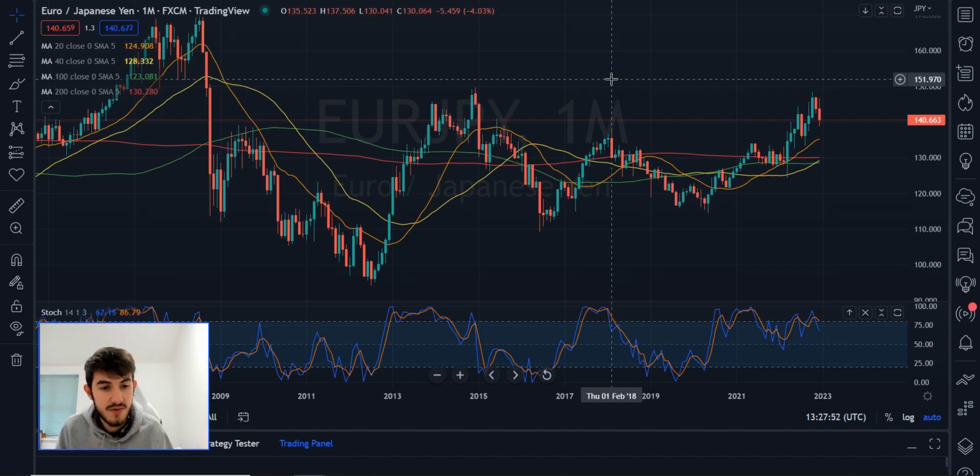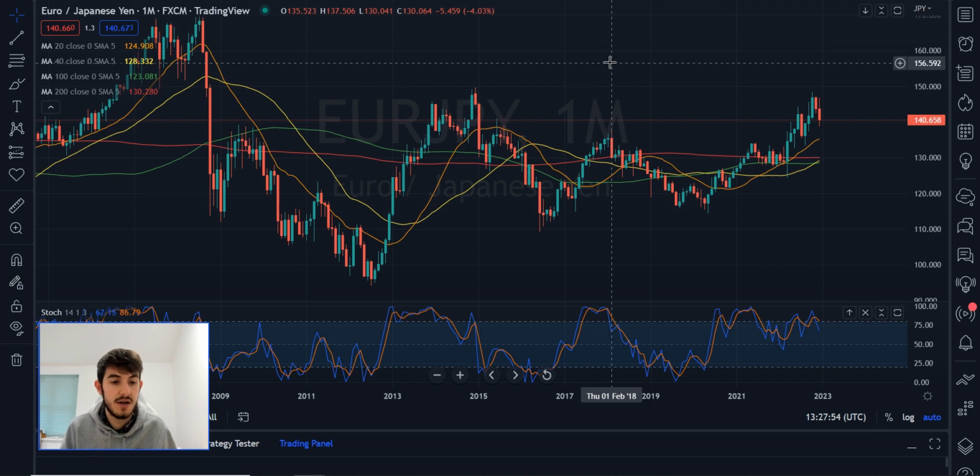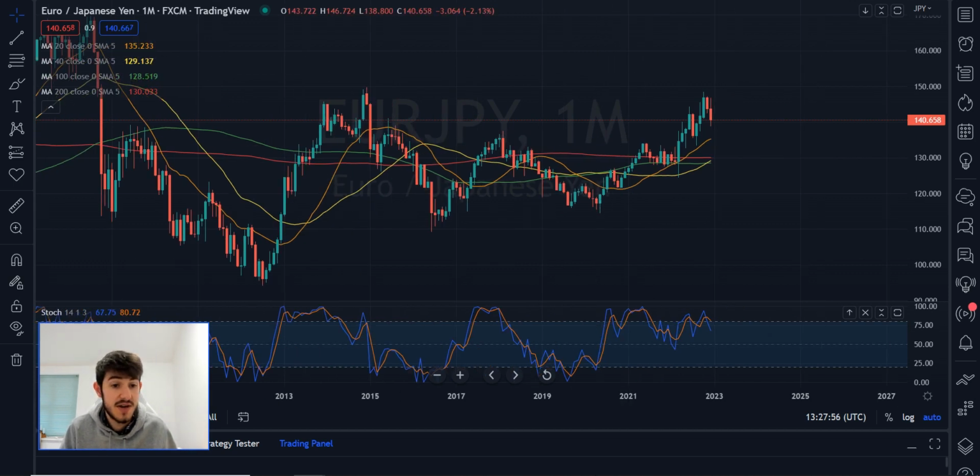I'm just going to run through the Euro-Yen chart. I'm going to do this fairly swiftly. We're about to go into the new year after tomorrow. It's New Year's Eve, so I'll stick this one up so everyone can watch it through and get a little bit of inference on the market.